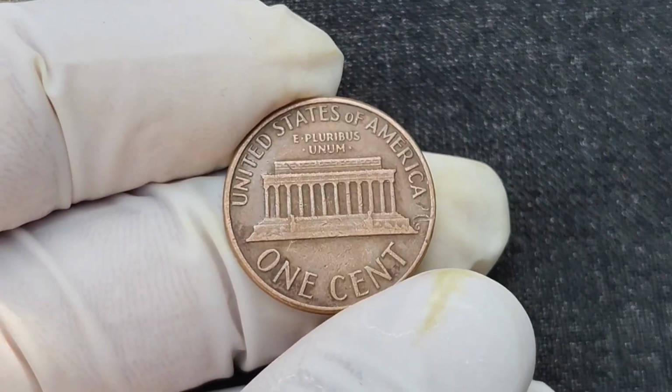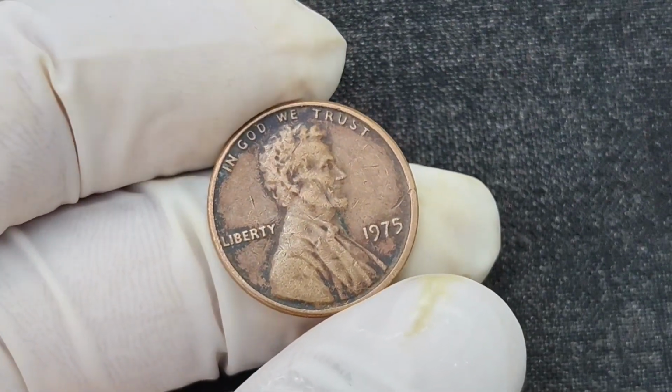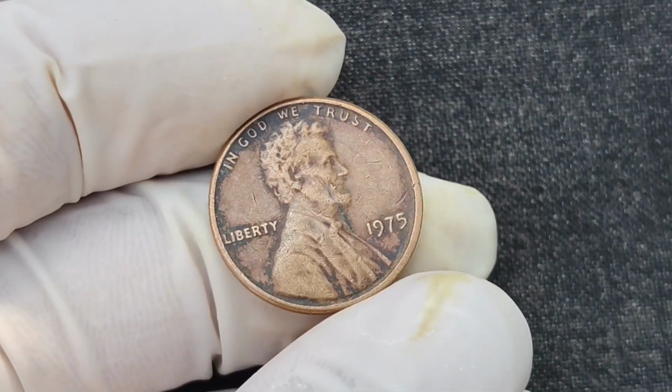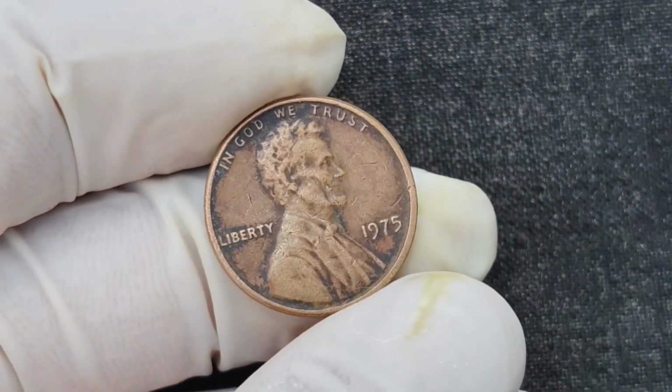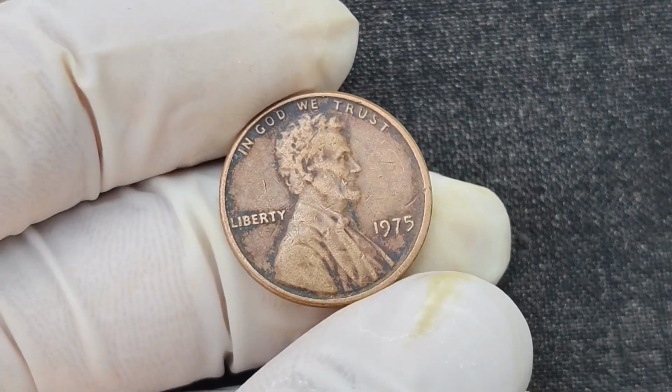It was all beat up, but I held on to it. Fast forward a few months, and I took it to a coin dealer just to see if it was worth anything. The guy looked at it, rubbed his eyes, and said, "You know what? This coin's in rough shape, but it could still be valuable. Let's get this cleaned up and send it in for grading."